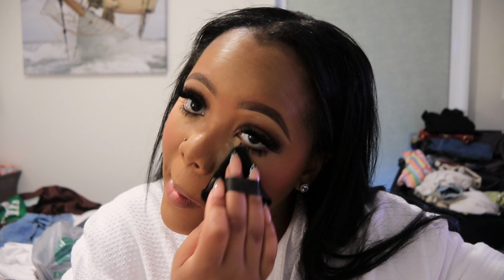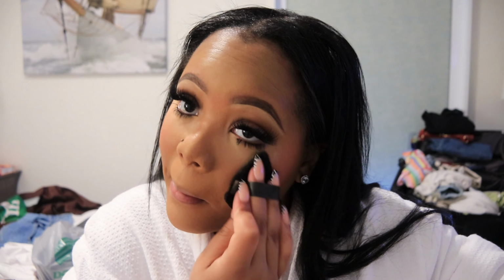Love this setting powder, like low-key I like it better than my Laura Mercier, which had me in a chokehold for like 5 years. So that means a lot. But anyways, we're just setting everywhere we apply concealer. Then we take the remaining powder and set our whole entire face so everything could be nice, matte, and it just does not fall off because we are in Key West and the heat is crazy out here.